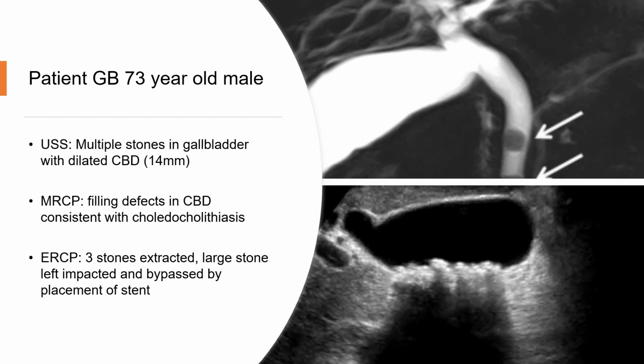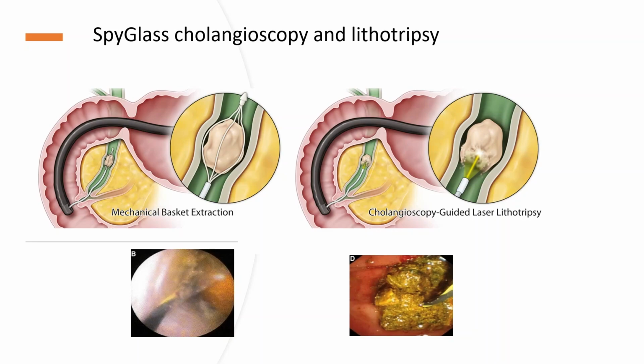Nowadays, people like Marius help us out here quite considerably because we've got this thing called spyglass cholangioscopy and lithotripsy. It's been a bit of a game changer for us because what you can do is a mother-daughter scope. It's like the shuttle. The big scope goes down, and through the big scope you put a little scope in, and the little scope goes up the bile ducts. You can see what's going on, and you can lithotripsy, break down the fragments and pull them back out again. Whereas before, it was probably down to surgery to try and sort this out.